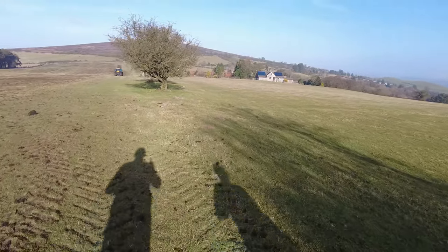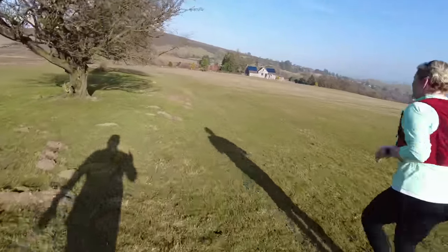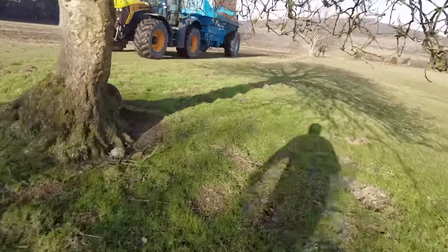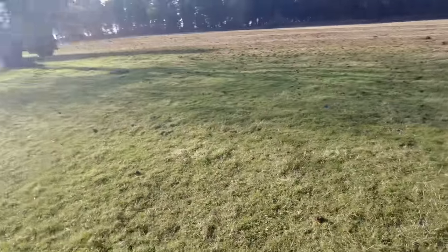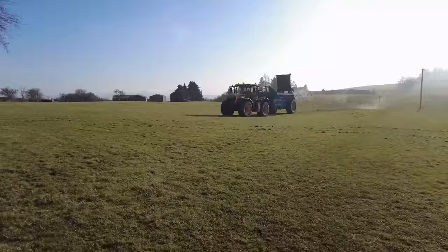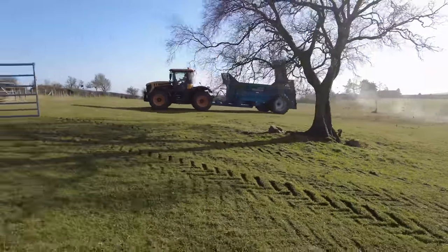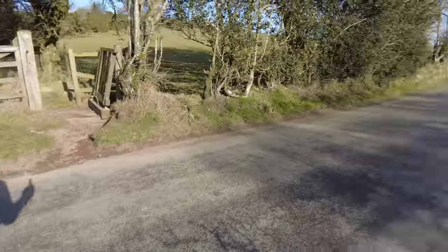Well, we've got a welcoming committee. We're going to get sprayed on the last bit of the run, as a farmer's decided to spread muck all over us. Hey! We just made it in time. Which way? Road. Yeah.